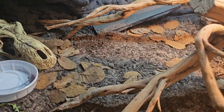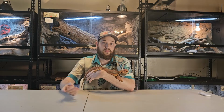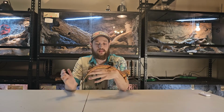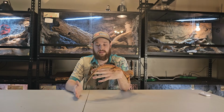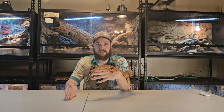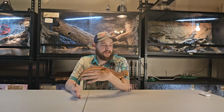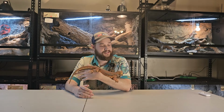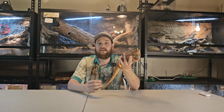You just want to mix the two together really well, and it'll create a beautiful substrate like this that we're about to show you. I think for bearded dragons that the best thing to use is this substrate because it gives them chances to dig, burrow, and things like that, and just live their life like they would naturally out in the desert. The next thing we're going to talk about is lighting.